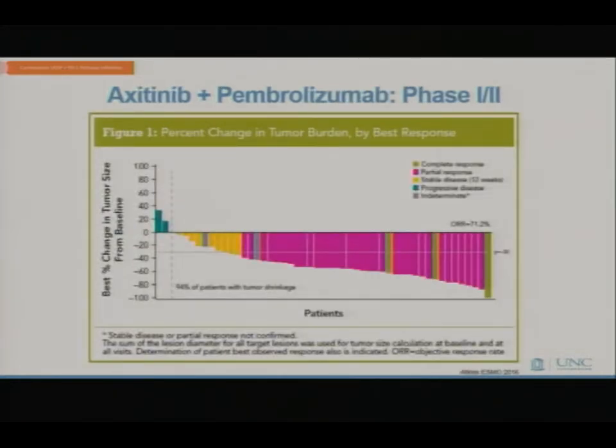And this is just, again, a similar type of plot. These are individual patients, and you can see here that the response rate, again, is 71%, and very few patients actually had any evidence of progression of disease, only really one patient.